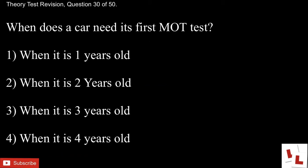When does a car need its first MOT test? 1. When it is 1 year old. 2. When it is 2 years old. 3. When it is 3 years old. 4. When it is 4 years old.